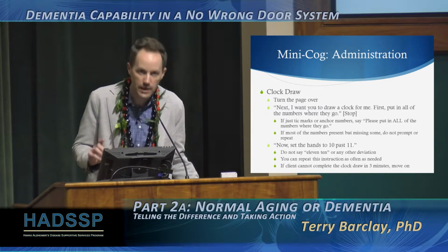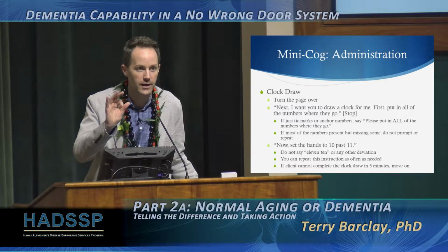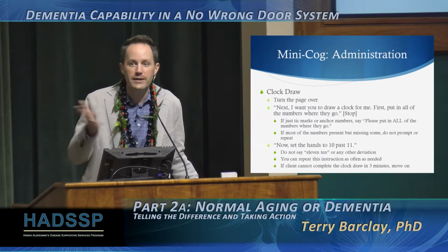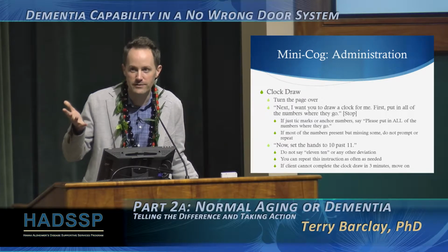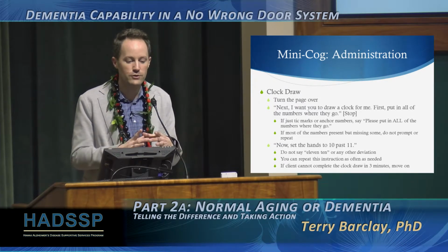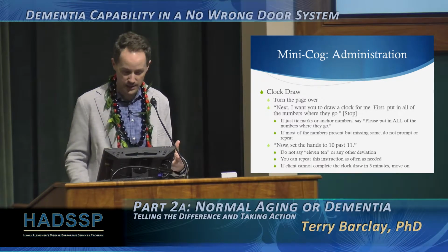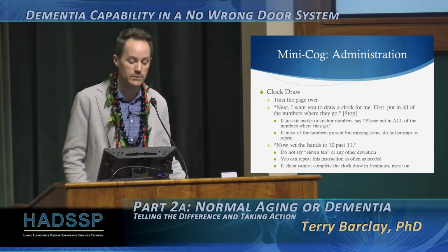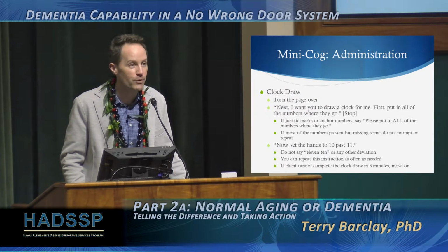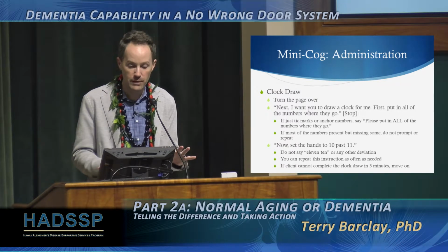And some people drew a circle the size of a dime. And then they tried to put in all the little numbers in there, and guess what? You can't make heads or tails of what's in it. And so this pre-drawn circle is really for our benefit, to give us a little more visual on what's happening inside there. So you're just going to read the script. Next, I want you to draw a clock for me. First, put in all the numbers where they go, and then you stop. You allow them to put the numbers in.